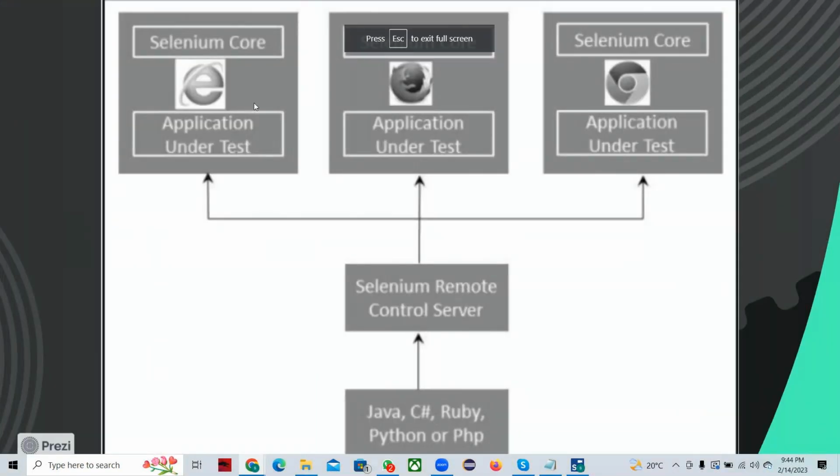So this is the Selenium RC architecture. What does this architecture state? Whatever code you have written, you pass it to a remote server. Once you pass it to a remote server, it gets executed in Chrome, Firefox, or Internet Explorer browsers. How does it get executed? It gets executed by injecting Selenium core onto the browsers. I hope this flow and this point is clear. So let us get into the next details.